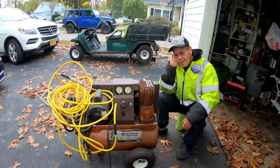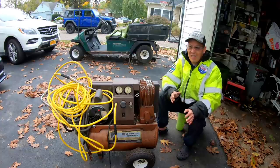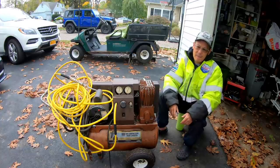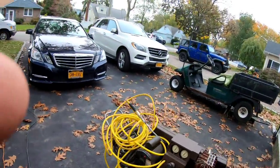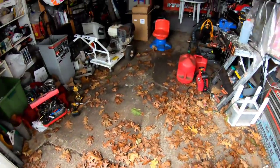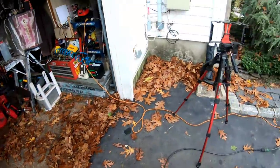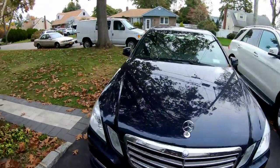With the stuff I've been doing lately, I've kind of neglected the things I need to do for the house. So I gotta blow out my sprinklers today. And also look at this, there's like a ton of leaves in my garage. I've got leaves everywhere, man.